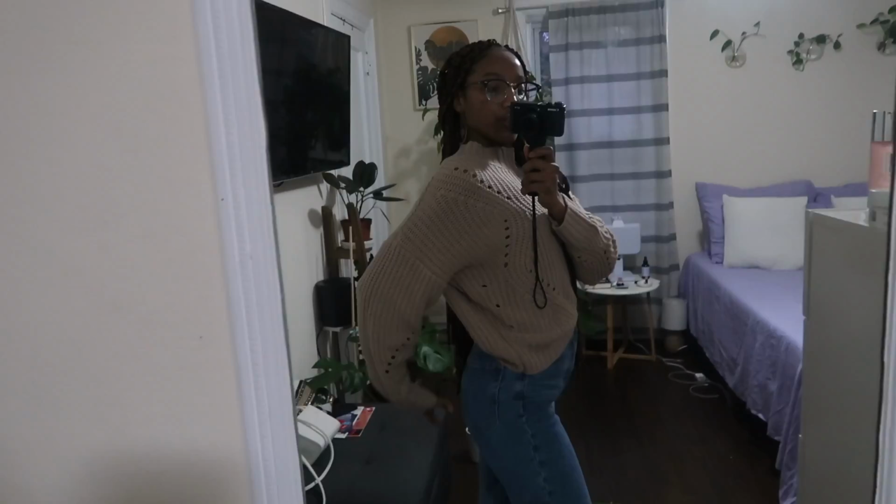By the way, I forgot to say, I did my braids. These are my braids. They're all the way down to my butt. Once I do my makeup and I look all put together, I'm sure they'll look a lot better. But right now, I'm just getting ready to go to my appointment, so let's go.